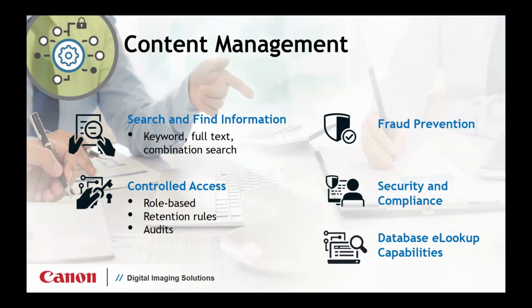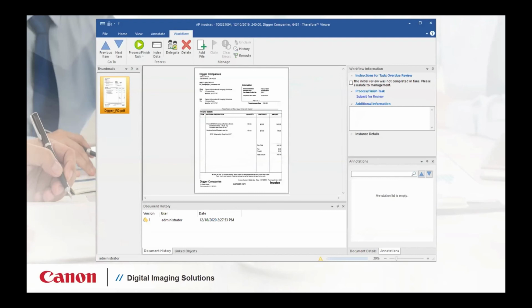Controlled access with role-based permissions, retention rules and audits, depending on your industry, this may or may not just be a nice to have, but also absolutely critical. Fraud prevention measures are important, and award-winning security and compliance features are really key. And the database lookup capabilities help match an invoice with master reference data. So again, these are some of the things that can minimize, if not completely eliminate, your risk. This screen shows an example of how content management features enable authorized users to view and annotate documents and act upon that information.